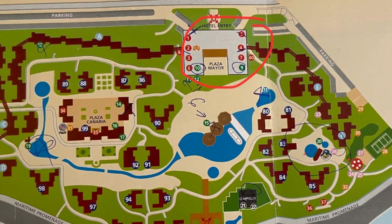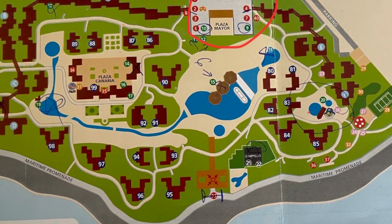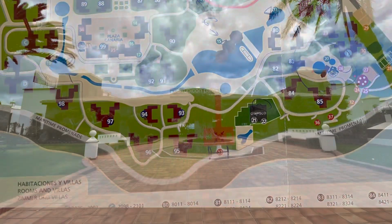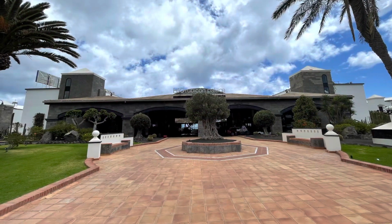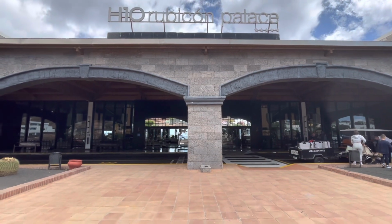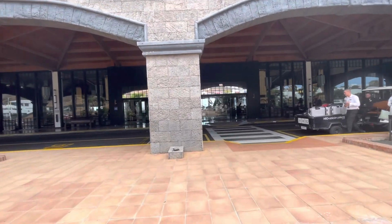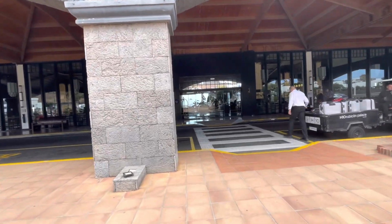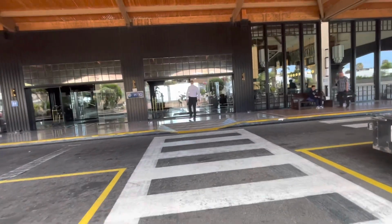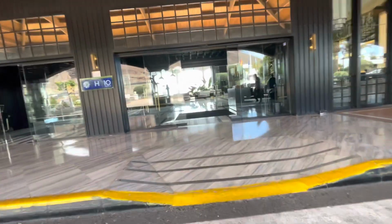And this shows where the Plaza Mayor is. That's where the main reception and the bar are upstairs, and then down at the bottom you've got the buffets. This is from out the front, and then there's a walk-through video here through those areas. So this is where you'll come, the buses come and drop you off underneath here, and you come in through the doors to main reception.